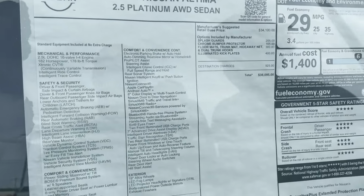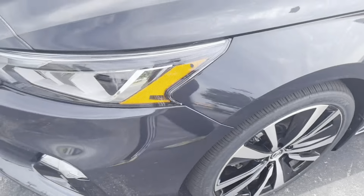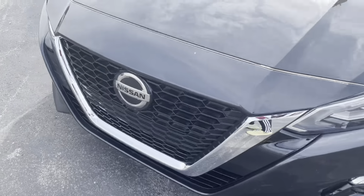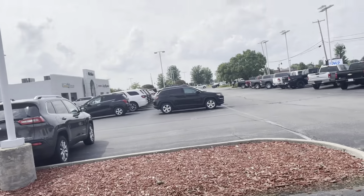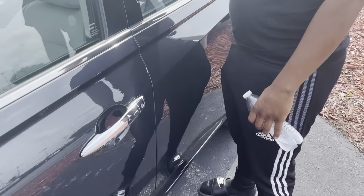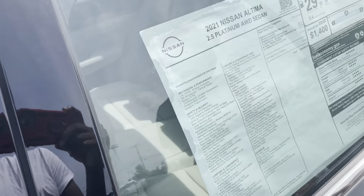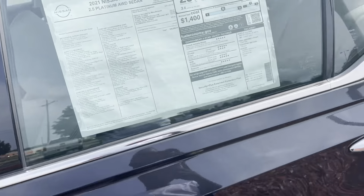$36,000? Get out of here. I'm sorry, bro, I'm not paying $36,000 for this. I'm going to get me a Durango or something like that over there. We got the 2.5, that's it. 182 horsepower, 178 pound-feet of torque.